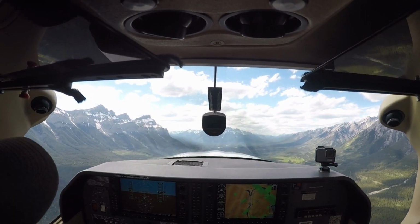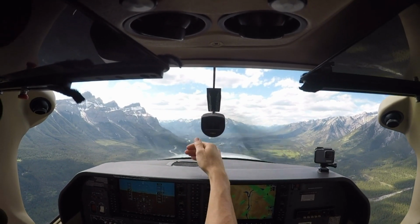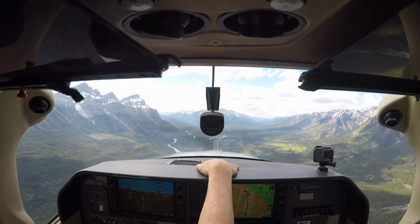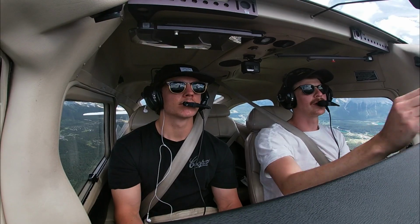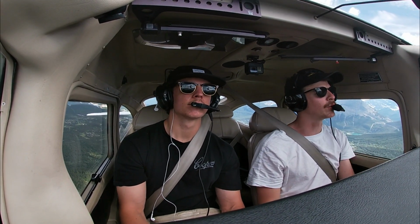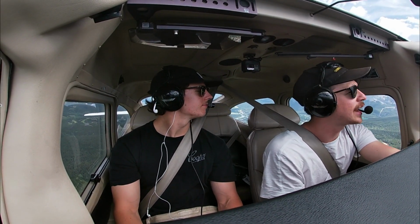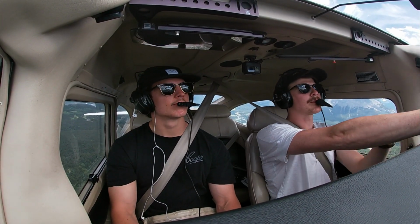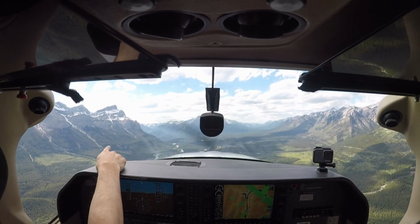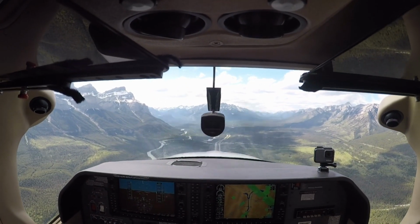Banff town is actually located in Banff National Park, which is a bit hard to see right now, but we're pretty much crossing over the National Park gate right now. When you are in a national park, we need to make sure that we are 2,000 feet above the ground, and Banff town is just shy of 4,500 feet above sea level. Currently cruising at 6,500, so we shouldn't have an issue. We'll be coming around the west end of Rundle here, and we'll pretty much hug that, and we'll be able to see our first glimpse of Banff town right there.